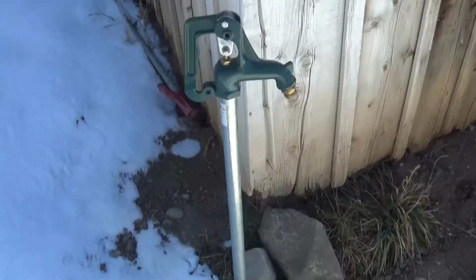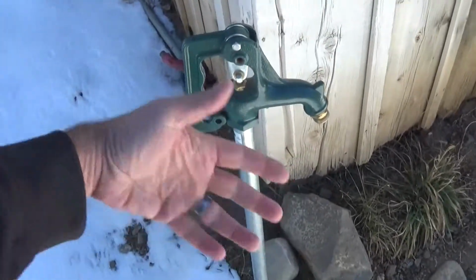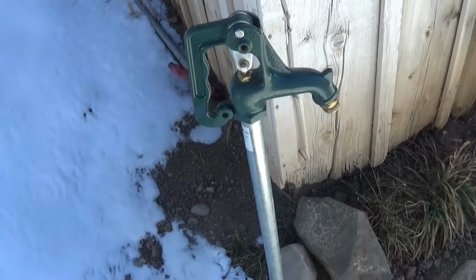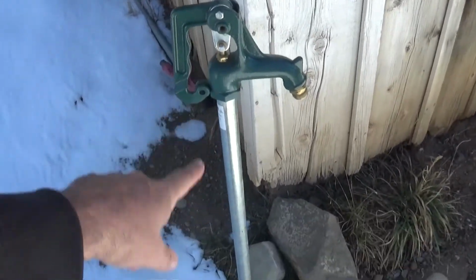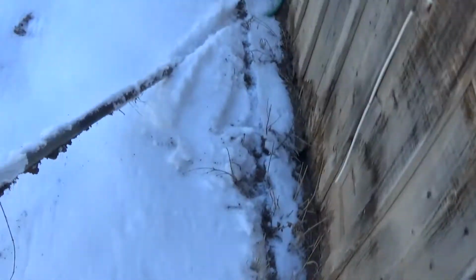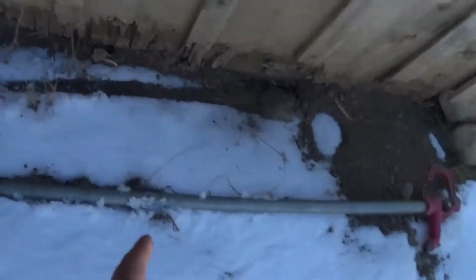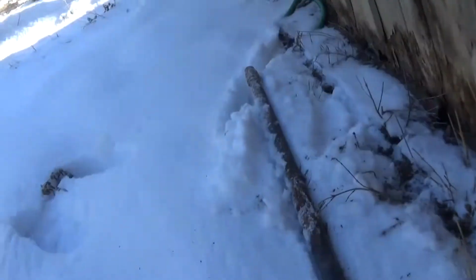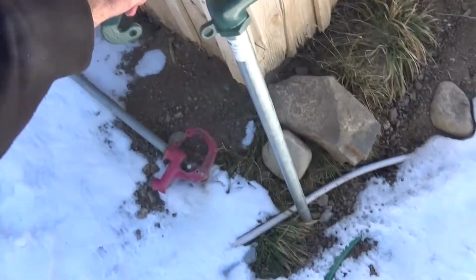Right here, this is a frost-free hose bib, or what do they call it? Frost-free hydrant. Here's the old one. This one went bad, but you can see how long this is and how much is sticking out of the ground. So if you have this much sticking out of the ground, the rest of that is all buried. So that's how deep the pipes are. So this water stays on year round.